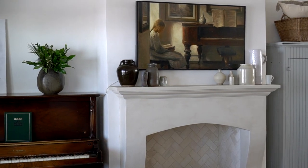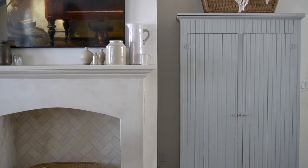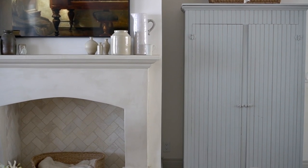It sits flush against the wall. I get to rotate art for the seasons or for whatever I'm feeling. So I love the frame TV. Highly recommend it. And while we're looking at the fireplace, I get asked if that is a functioning fireplace.